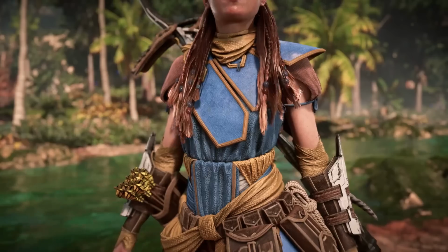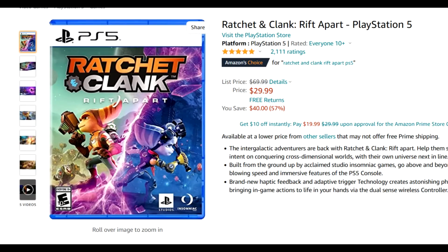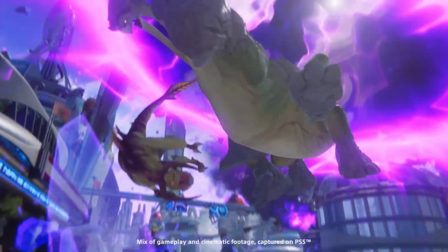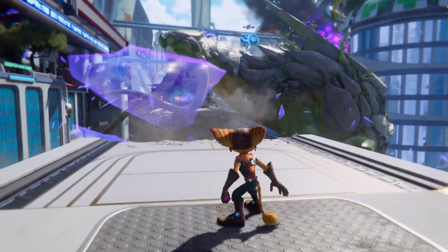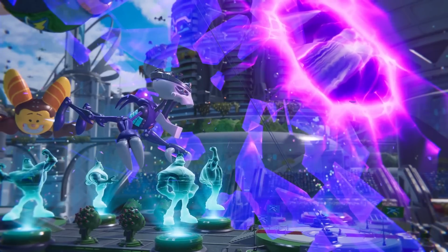Next up, while this game doesn't have as much content, it is still a fantastic game and really a standard bearer for technical performance on the PlayStation 5. That is Ratchet and Clank Rift Apart. The biggest criticism with this game when it came out was the fact that it was $70 and it was a game that you could get the platinum trophy in 12 to 14 hours. However, at a $30 price point, if you have a PlayStation 5 and you don't have Ratchet and Clank Rift Apart, it should absolutely be in your library.